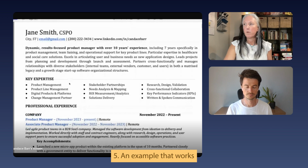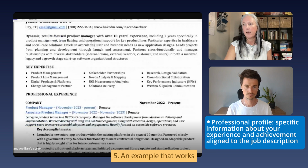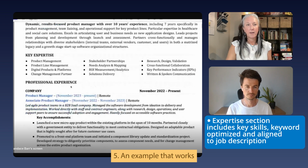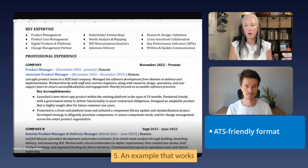They start with a great professional profile that gives specific information and examples of their qualifications and strengths. They have listed a key expertise section where they have keyword optimized skills that align to the job description. Their professional experience is laid out in a simple and applicant tracking system friendly format. This format right here is typically best practice for how you want your professional experience to be formatted, with the company, date, and then job titles broken down below that.